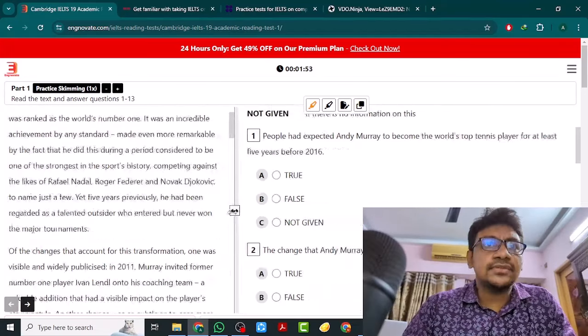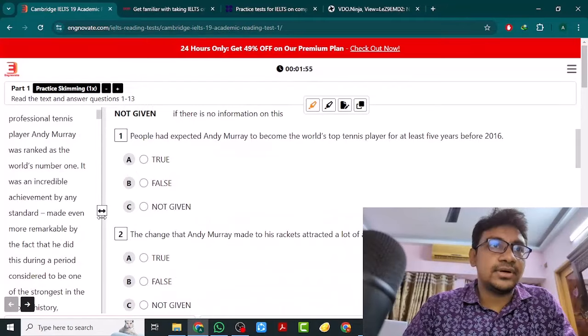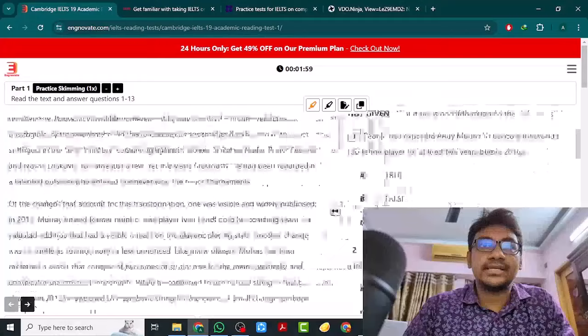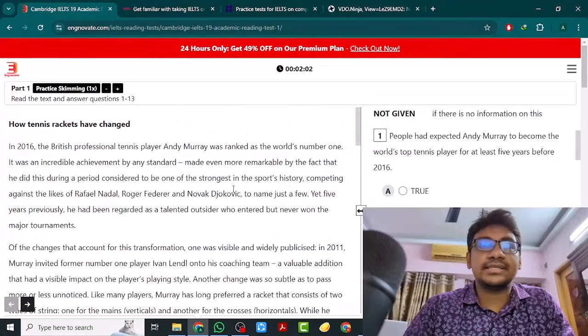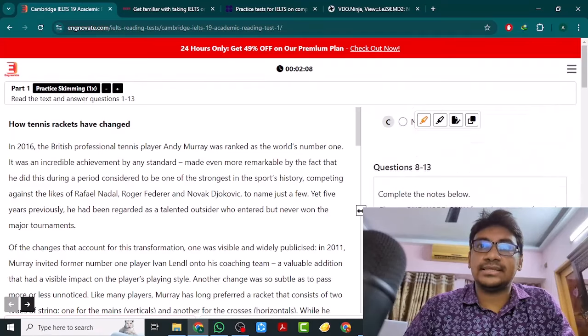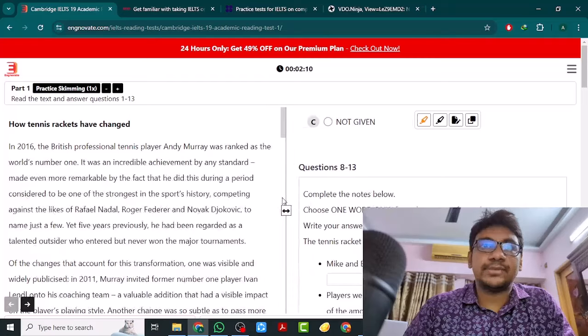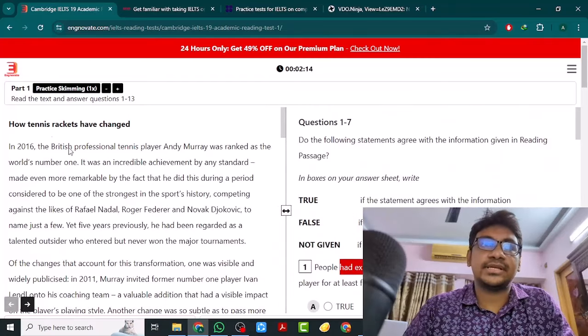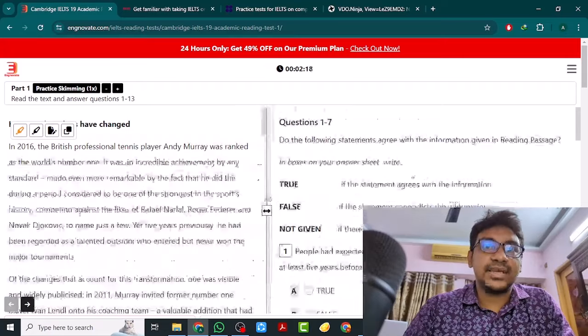You can also make this shorter, although I don't think you want to make it so short. You can also make the passage bigger. Okay, so I think this is also good, because the questions are still readable quite well like this. But I usually keep it half and half, because questions to me are very important, and this is also quite readable. You can also drag and adjust as you see fit.